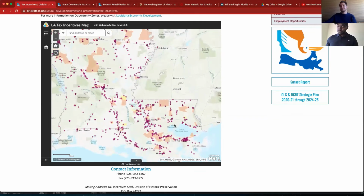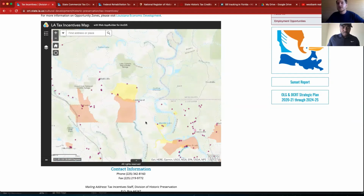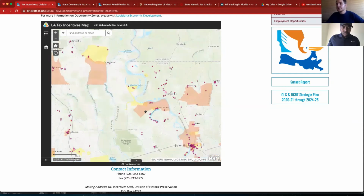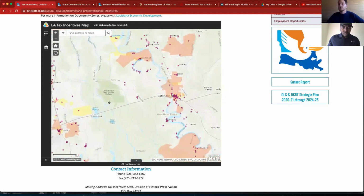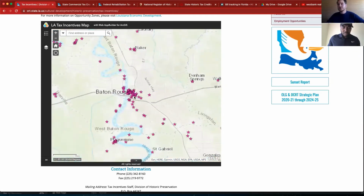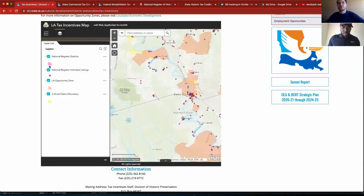But this is a map of Louisiana. All of the orange, and you have to zoom in, those are opportunity zones. But all of the yellow, so here you are in central Louisiana, coming down. Lafayette's got a bunch of cultural districts. Baton Rouge does too. I'm actually going to turn off the opportunity zone layer so that we can see what we're looking at a little bit better.